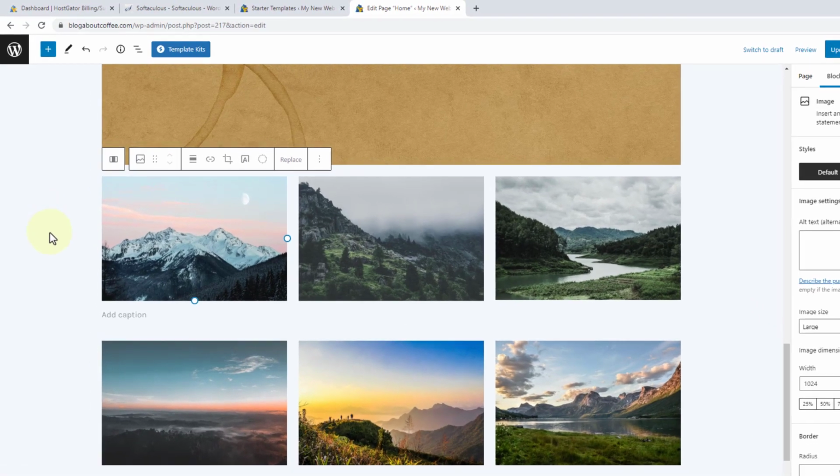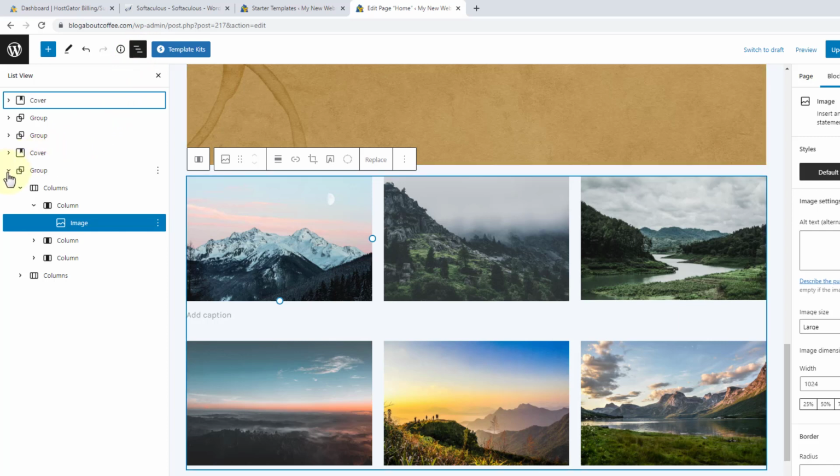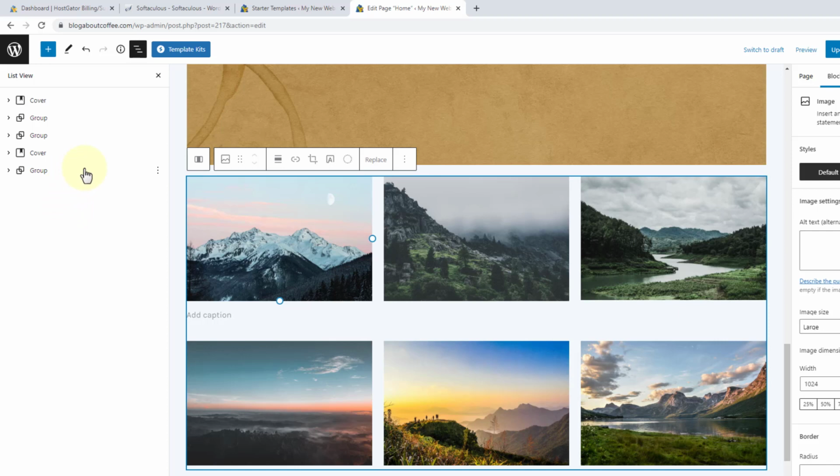So to remove a section we don't want, we just need to click the 3 lines icon in the top left to open up the list view. Then we want to close any open sections by clicking the down pointing arrow to the left, and this will just make it a little easier. So each of these represent a different section on our page. And to remove one, we're just going to hover our mouse over the one we don't want, which for me is the last one in the list.